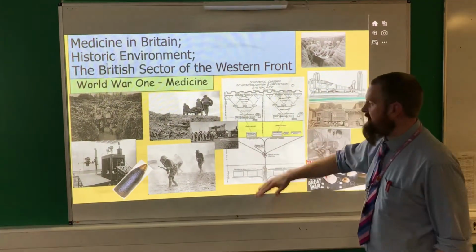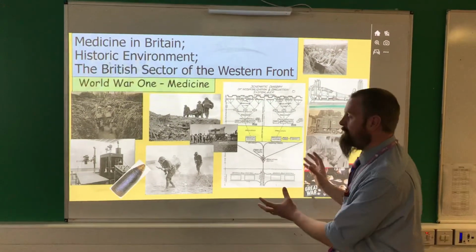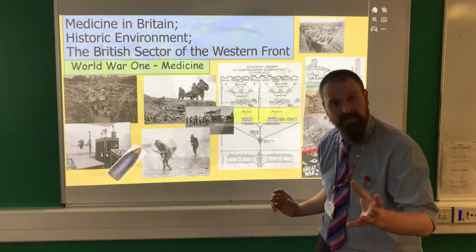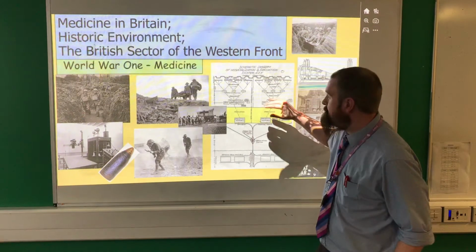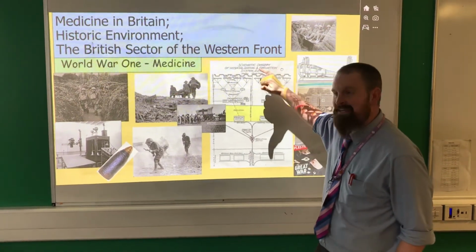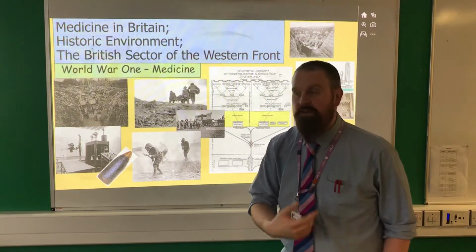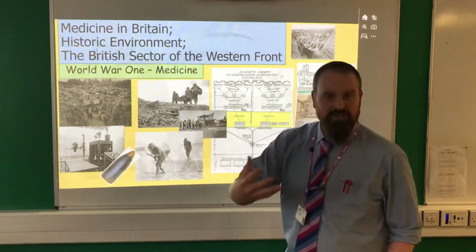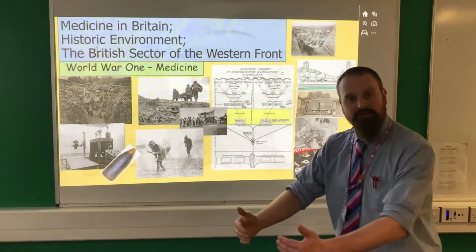This big, scary source here, this is us looking at a diagram of the chain of evacuation. This is quite hard. It did intimidate you back in year 10 possibly, but all you need to know is it gets more dramatic. People would get rescued from no man's land. They would go to the RAP, the Regimental Aid Post. If they were still needed better treatment, they'd go along to the dressing stations, then the casualty clearing stations, and finally, we've got the base hospital further back from the line.